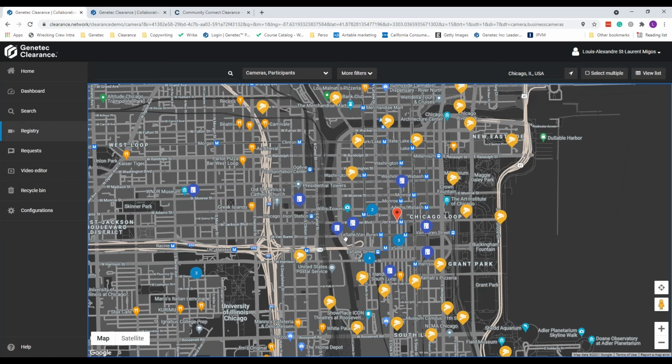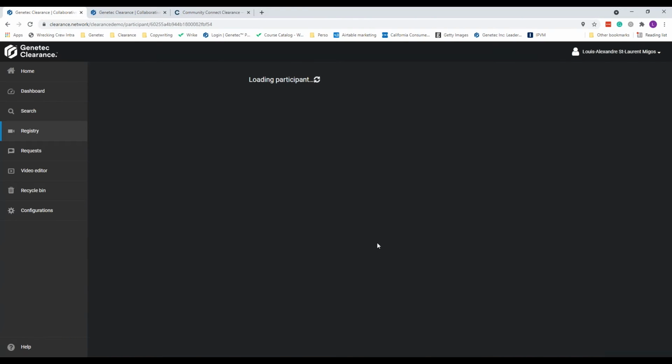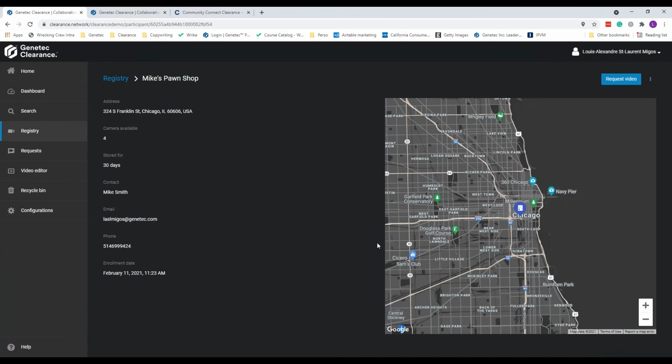So if I click on one of those nodes, this one here, it will provide its name, and I can click on view details to open up the participant page where we will see additional information about the site. So here we'll see the address, the number of cameras at the location, the number of days of storage, and more importantly, we'll have the contact details for the site.